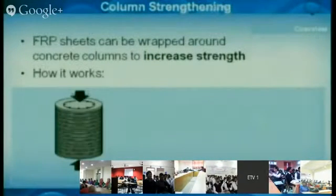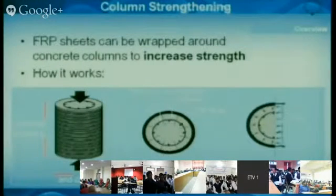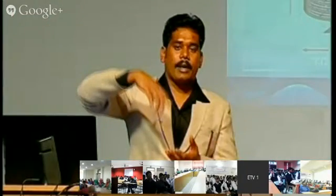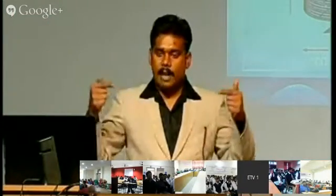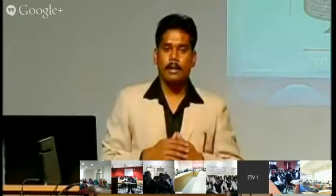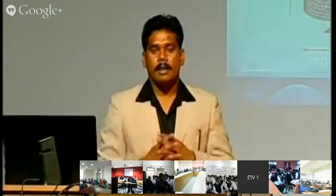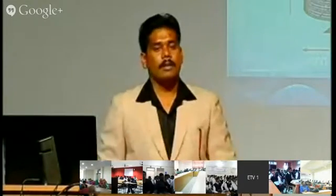How to wrap a column? This is how we need to wrap the column. During wrapping, now we have confinement and we are applying the axial load. So this confinement action will act towards the inner surface, towards the interior part of the concrete, so that it can increase the compressive strength. We can increase the strength of the column member through this kind of confinement.